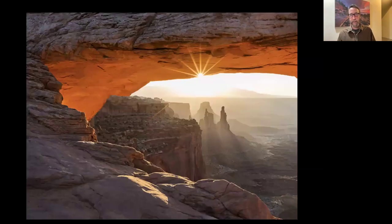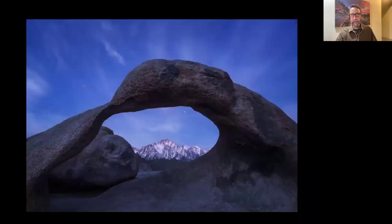This is Mesa Arch out in Canyonlands, and this is just a beautiful scene. If you've been here before, it can be super crowded and sometimes frustrating to photograph. But if you do get lucky and get there early and get the place to yourself, it can be marvelous. But that frame just helps provide that visual anchor and create that near-far relationship. And, of course, you've got that beautiful warm glow underneath the arch, a sun star to create a little bit more visual interest, but then also it just pulls my eye deeper into the canyon to Washerwoman Arch, the one that's out in the distance. And again, very strong backlight.